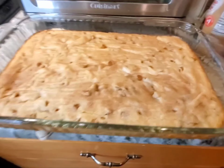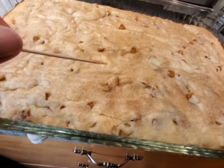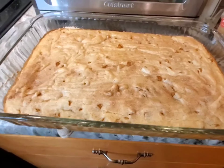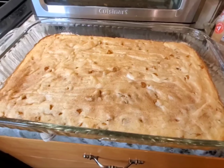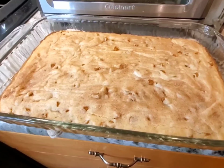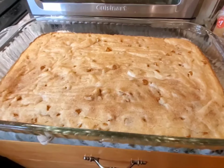There we go. It's done, and I stuck it with a toothpick. Came out clean. You can have crumbs on it, just so nothing wet comes out. This is starting to kind of collapse down a little bit, the same way Snickerdoodle cookies do, to leave a crispy outside and a chewy inside. I'm hopeful, and it smells wonderful.